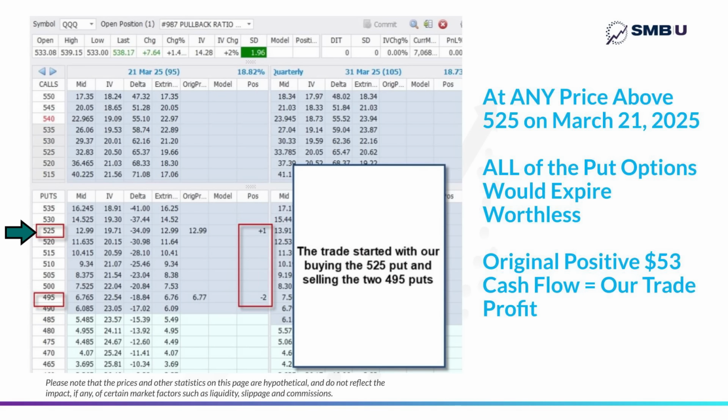And I haven't even yet mentioned another cool feature of this trade, which I'd like you to think about. Remember, at the outset of the trade, we bought the 525 put and we sold the two 495 puts, right? And so if you think about it, had the pullback never come, then all of those puts would have simply expired with no value on March 21st, because puts have no value if they're located below the closing price of the stock on the day the options expire, meaning that the result would be that you just keep the $53 that we received at the outset of the trade. No harm, no foul. Even though our pullback premise proved to be wrong, we still made at least a small amount of money.